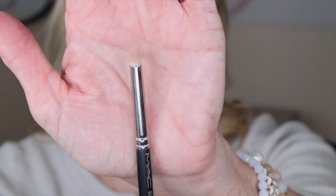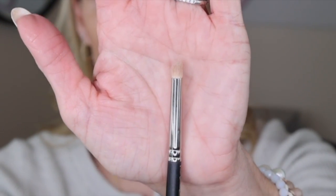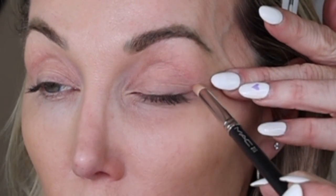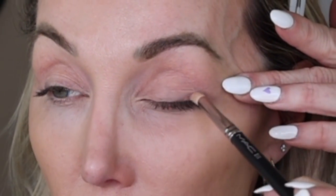So what we're gonna do is go into this shadow color right down here at the bottom, and I'm using just a MAC 219. Any pencil brush that you have that's about that size will do the trick. We're just trying to create a little bit of a wing via shadow, and it's not as scary as maybe it sounds. So we're gonna go in with that color. And again, just use whatever you normally use for your bronzer, maybe a shade darker. If you don't have a shade darker, then just grab your bronzer that you would normally use there and get a little bit on the end of your pencil brush, and then right at the center of your eye, outward and upward.